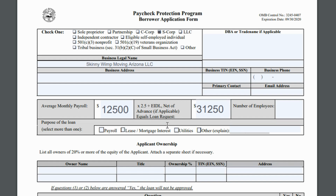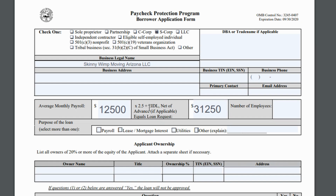And this is another change that they added here. They're saying if you received the EIDL, you have to deduct that from this amount. No one has received it yet as of 4/3, but as of the time of watching this video, maybe you have. So if you have received this, then you need to deduct the amount that you received from the EIDL loan. So if it's $10,000, then you would just put $21,250 here. The reason being, you can't have both loans applying for the same thing. In my case, I haven't received this yet, but I have applied, so I would put in the total amount.